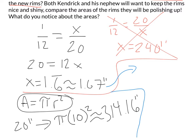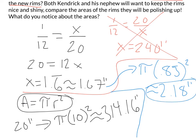So we're going to have pi times 0.83 repeating squared. If I do pi r squared in my calculator, I am going to get approximately 2.18 square inches when I round. We're dealing with some decimals here, so rounding is fine, and it gives us a decent idea of what we're dealing with. So there are my two areas.